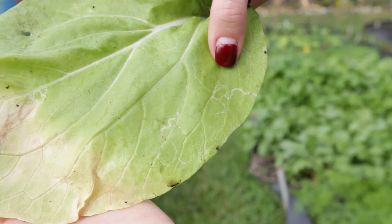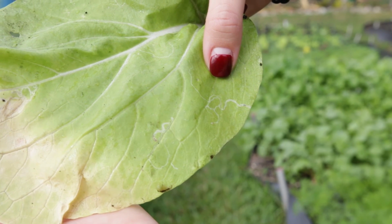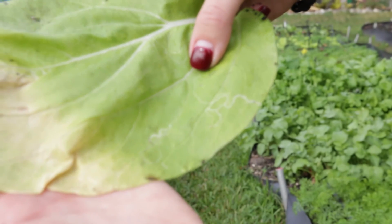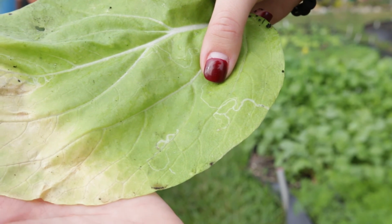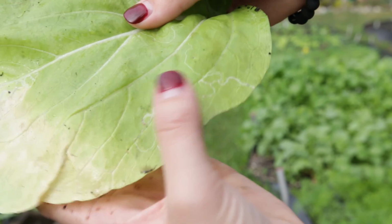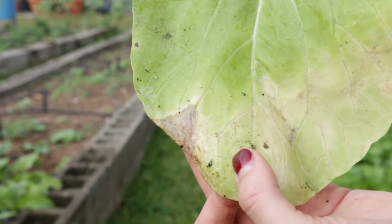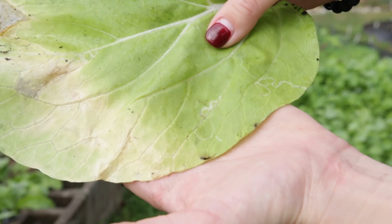If you look at one of our pak choy leaves right here, it'll show one of the problems that we were having at the very beginning with, I think it was either whiteflies or something else. But we ended up treating some of our plants with neem oil pesticide. So we mixed some neem oil with some water, and we sprayed the tops and bottoms of our leaves to try to reduce the pests that were eating away at our plants. You see these little trails here and the discoloration of the leaf over here. It turns out that it worked, so that was a good organic pesticide to use.